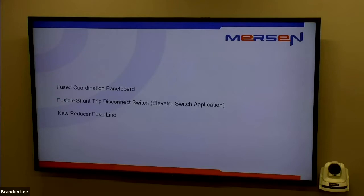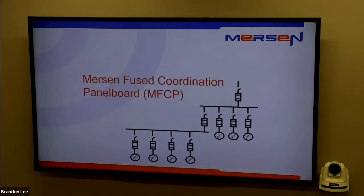I also rep for Mersen, which is the old Ferraz Shawmut, the old Gould Shawmut, the old Chase Shawmut for you old guys. That's our fuse line, but I'm not going to get into fuses. I'm going to get into some of the products you guys are probably starting to see specified a lot more often and see where you're getting them. Fuse coordination panel boards: are you guys installing those? Are you seeing those in healthcare or arenas?